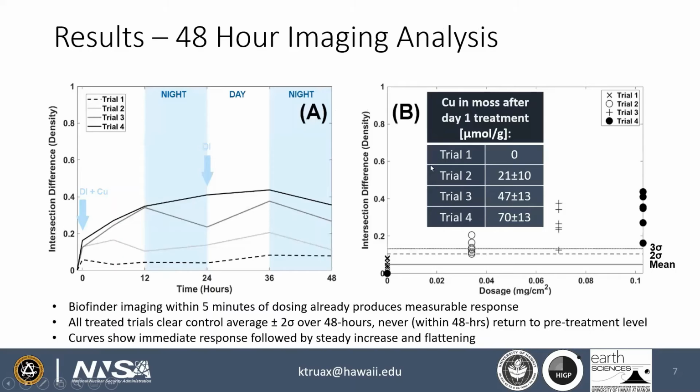We first applied these steps to the first 48 hours of the experiment to demonstrate that 48 hours is a sufficient time to wait for the moss to have a full response to an individual copper dose. On the left, we can see that there is a larger difference between trials initially, soon after treatment, followed by a slight decline after 36 hours.